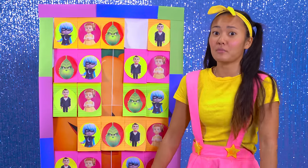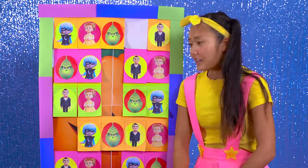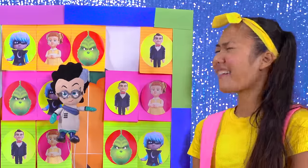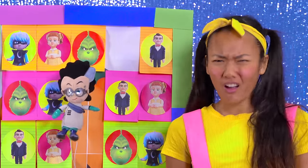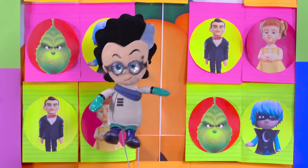Interesting. Our mystery picture seems to have a lot of orange. Is it my favorite fruit, an orange? Nope, you got it wrong, Ellie. I knew you wouldn't get it. I'm the best at this game, just like I'm the best at fooling the PJ Masks with my silly plans. That's one wrong guess, Ellie. If you get two more wrong guesses, you lose the game.